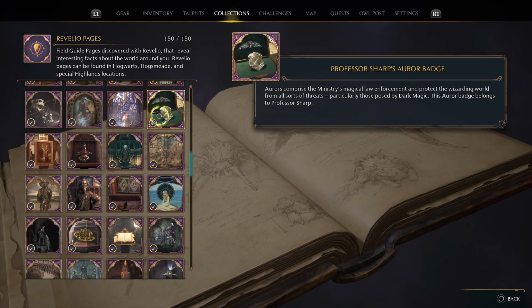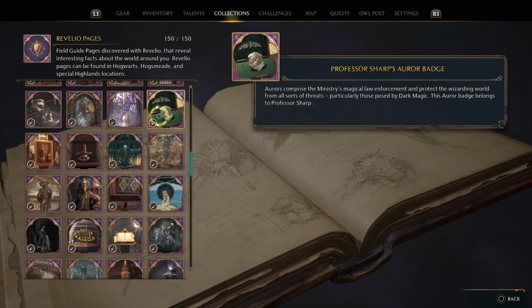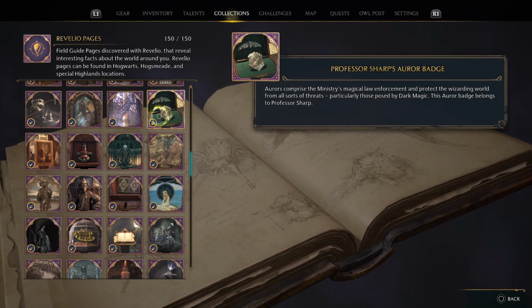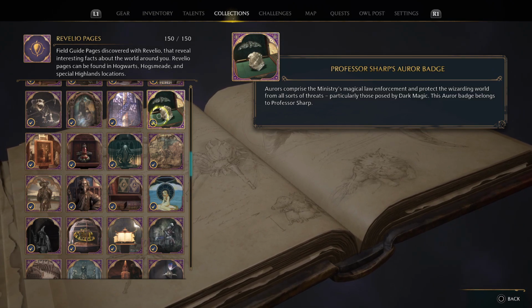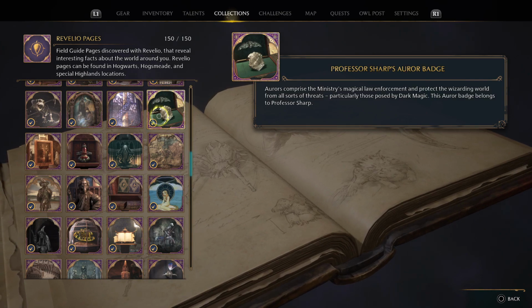Professor Sharp's Auror Badge. Aurors comprise the Ministry's magical law enforcement and protect the wizarding world from all sorts of threats, particularly those posed by dark magic. This Auror badge belongs to Professor Sharp.